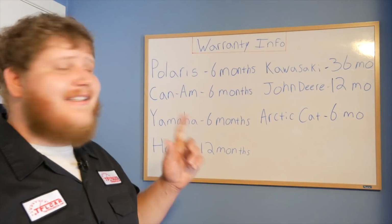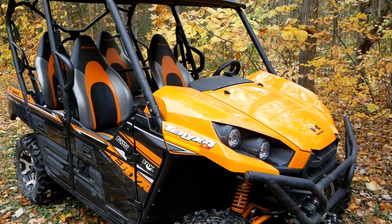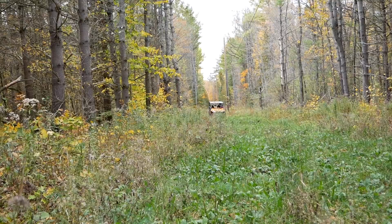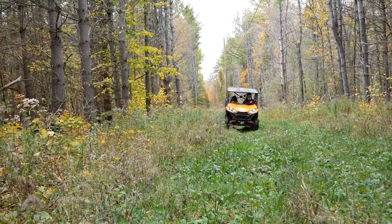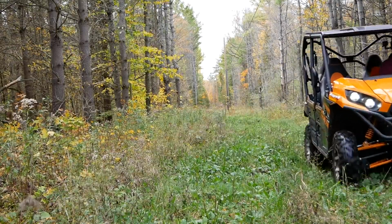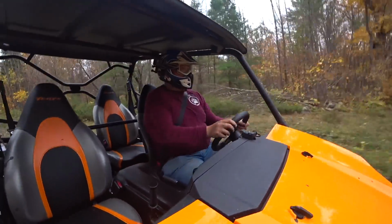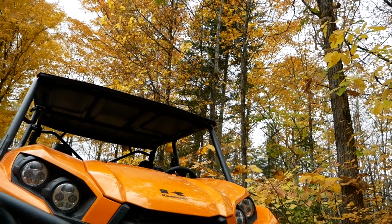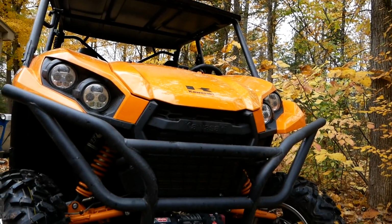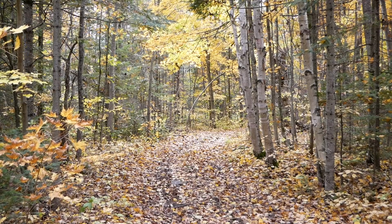Kawasaki offers a standard 36-month, that is a 3-year limited warranty. Now, Kawasaki has offered this 3-year warranty since 2014 on all Mule and Teryx models. Now, beyond the length of the warranty, there isn't actually anything in here that's too much different, but having that long period of coverage is really nice, especially considering Kawasaki's prices are competitive. They're not way more expensive than the competition because you're getting this big warranty.